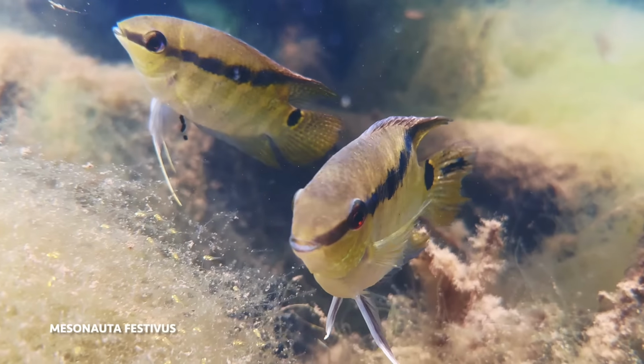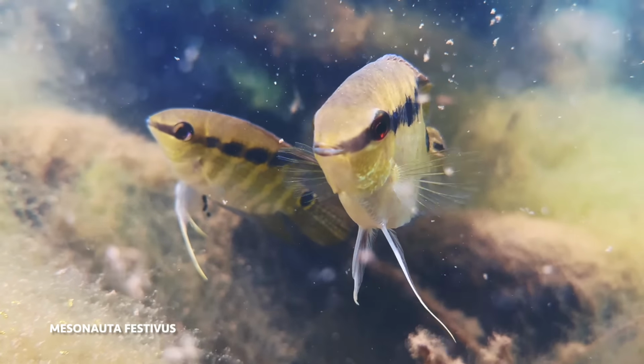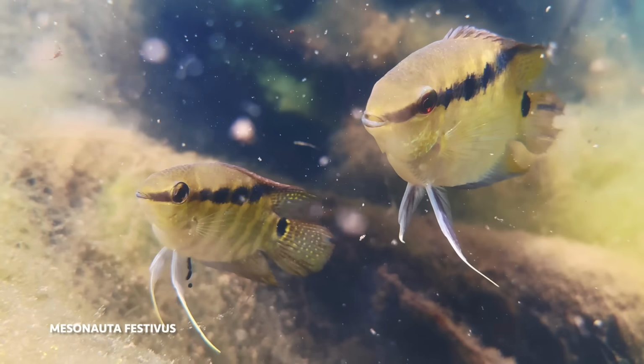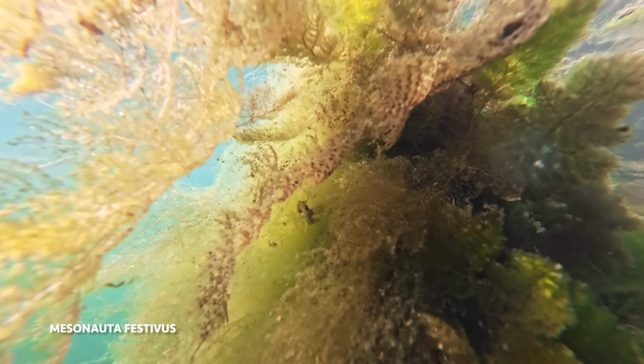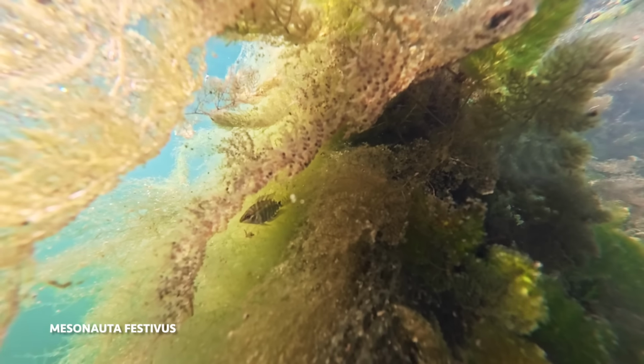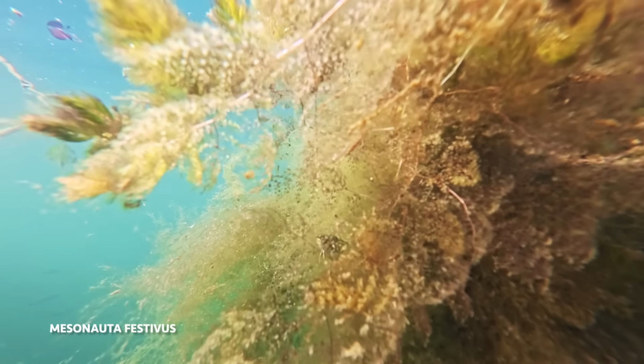So here we see parents, and I was wondering, I have not seen the babies when I was filming, why are they not leaving? And later on in the video I saw, well, they have a family, of course they are not leaving. And here we see a juvenile hiding in the Utricularia plants and spending some protected time in this plant.